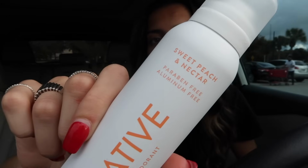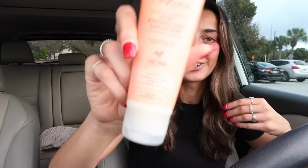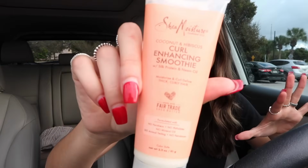Now this one I've never tried before, but I love Native deodorants, and so I wanted to try a spray. This is the Native Sweet Peach and Nectar spray deodorant. I've been looking for this for so long, but it's the Shea Moisture Curl Enhancing Smoothie, but in like a travel size version. So excited I finally found this.